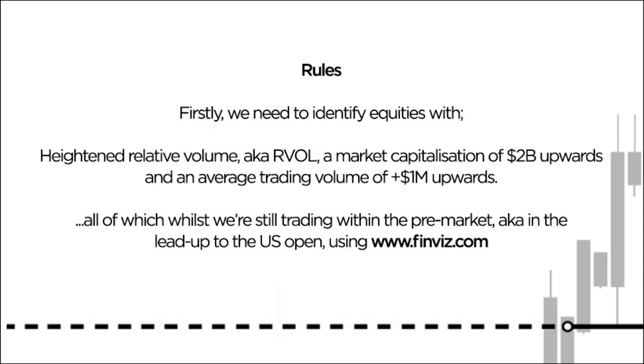As you all know, I trade mechanically, so I don't use discretion whatsoever. All my strategies are completely rule-based, whether that's my pound-dollar strategy, my DAX strategy, or this day trading strategy that I use for stocks. So firstly, we need to identify equities with heightened relative volume, aka RVOL, a market capitalization of $2 billion upwards, and an average trading volume of ideally $1 million upwards.